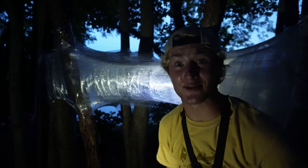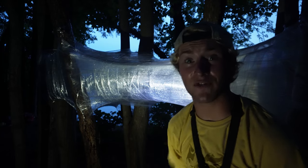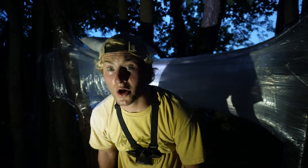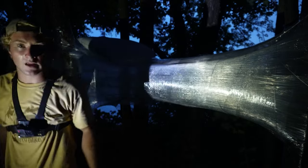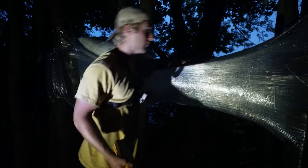Ho, ho, ho. There she is, guys. It's starting to get dark, so we gotta try this thing out while you can still see it. I got one flashlight, but this thing is structurally sound. I can't wait to try this baby out. All right, guys, let's get in this baby, see how she feels. I even got my pillow here. Thing is, I just don't know how to get into it. I need like a stool, actually. Got my camera case to give me a little bit of a boost.